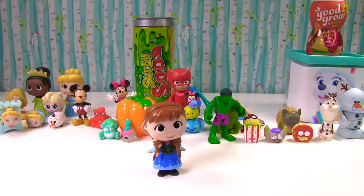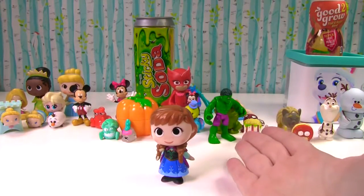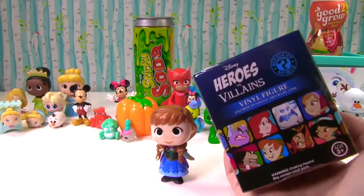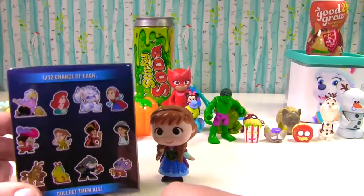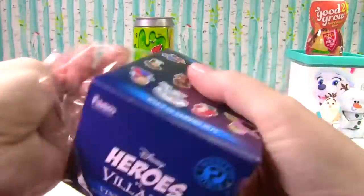Wait a second. I don't get a second toy surprise? Just kidding. You get a super cool mystery mini. It's Disney heroes versus villains. And Anna, there's even a chance that we'll get you. Let's see if you're inside. Who will we find?